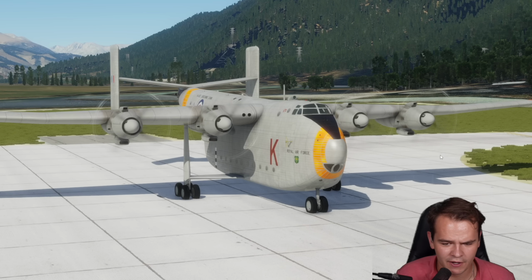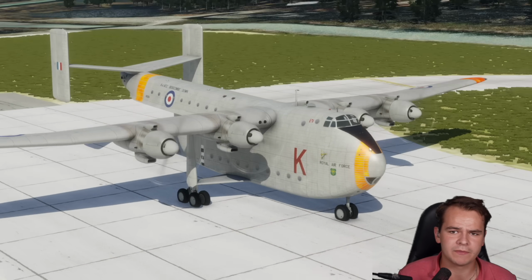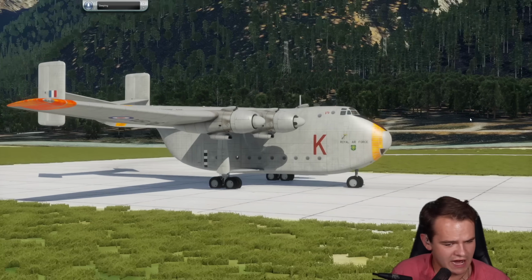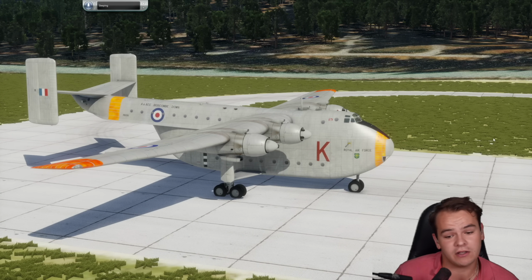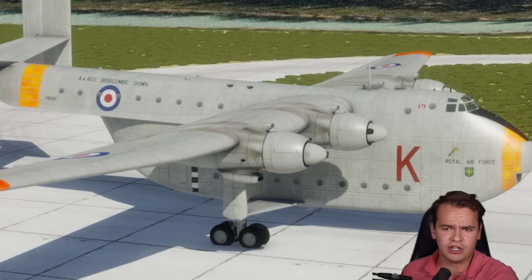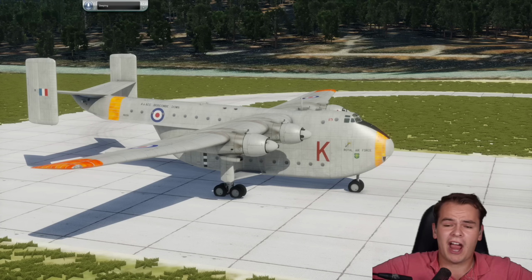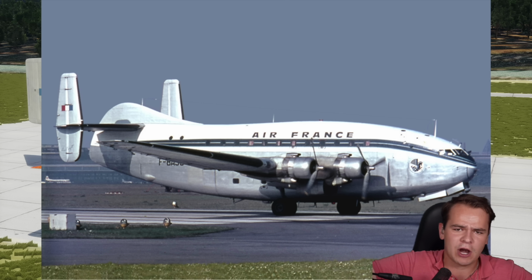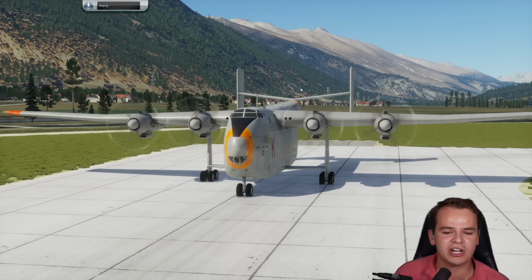Oh, and it's another one of those special looking aircraft. Yeah, very special looking aircraft. Yes, everybody, I love talking about these 20th century airplanes that were interestingly looking. I mean, take a look, we've got quite a double-decker design. Reminds me of the beautiful French Breguet Deux-Ponts, which was kind of like the post-war version of the Airbus A380.